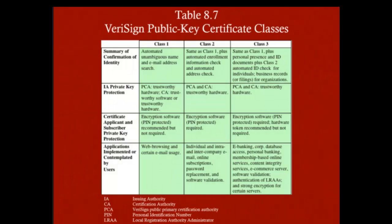So here's a table of VeriSign public key certificate classes. VeriSign provides 3 levels or classes of security for public key certificates, as summarized in the table. A user requests a certificate online at VeriSign's website or other participating websites. Class 1 and Class 2 requests are processed online and in most cases take only a few seconds to approve. Briefly, the following procedures are used.